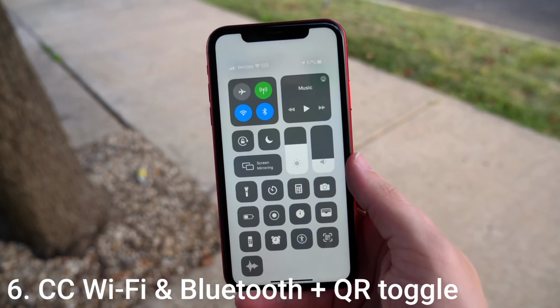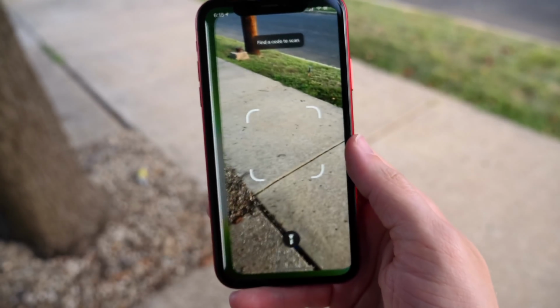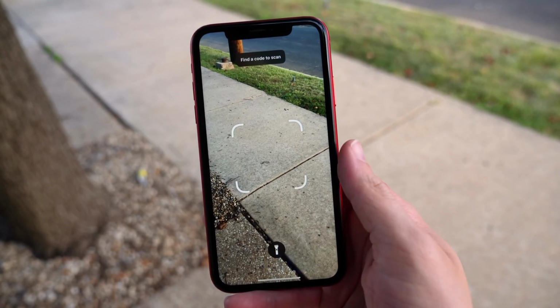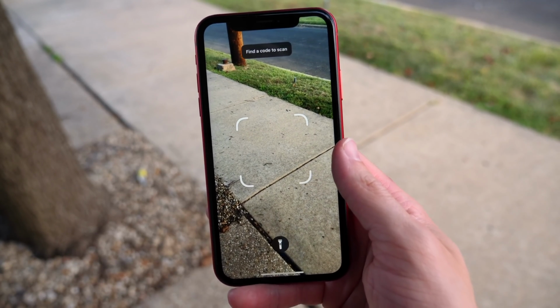At number 6, Control Center largely functions the same way as it did before, but there are some small tweaks. So not only is there like a new QR code toggle that looks like this, pretty sweet, but you can honestly get all that functionality straight in the camera app, so nothing truly added there.